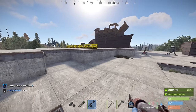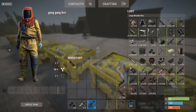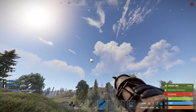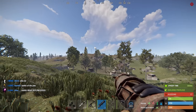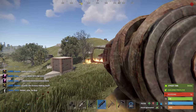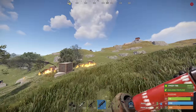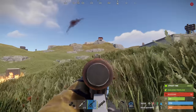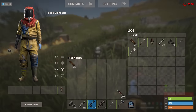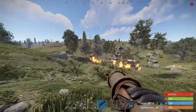Okay, let me get a rocket launcher real quick. Let's just start burning these turrets. They exploded. I love it. Oh! Sentry turret got him. Poor guy. He had no idea what was happening then. Okay, these turrets are burning. This is a wonderful sight. This makes me feel very happy.